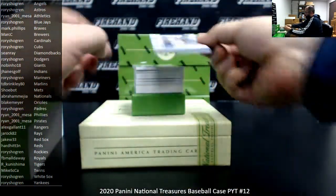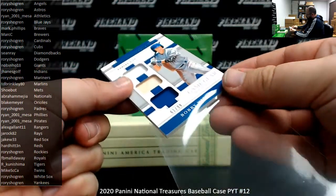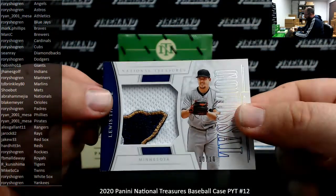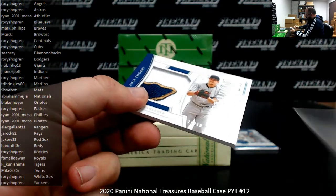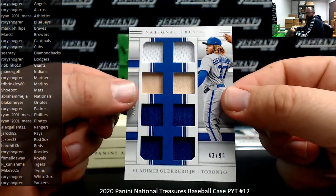All right, got a triple Game Gear, number 99, Bobby Witt. The Royals going to F-beam all the way. Got a rookie colossal patch for the Twins, Lewis Thorpe, 10 of 10. The Twins going to Mike SCCA. Got an 8 swatch, 99 for the Blue Jays, Vladimir Guerrero Jr. Blue Jays belong to Rory.